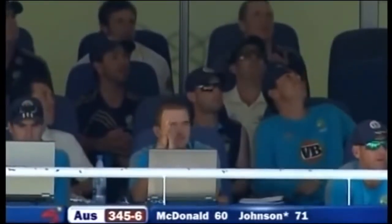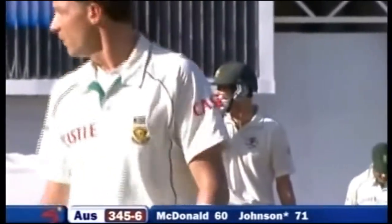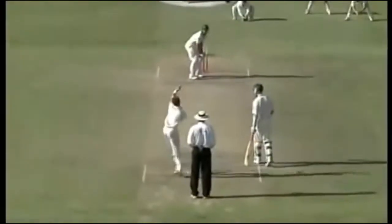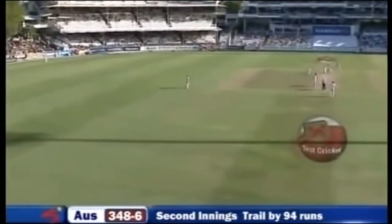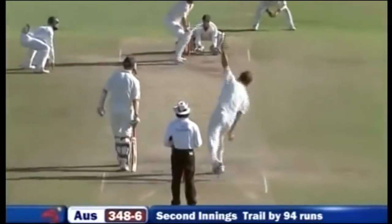Dale Steyn, a tiring Dale Steyn, it has to be said, but South Africa's premier fast bowler right now, racing in with the wind on his back to the number 8 batsman, lets it go at 140 k's an hour, and it just vanishes over mid-wicket. Did he catch it? Here we go. We're both dead right.